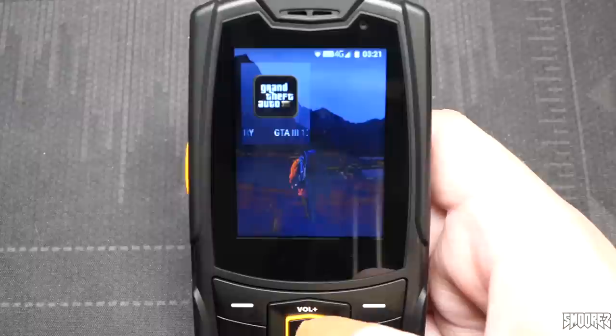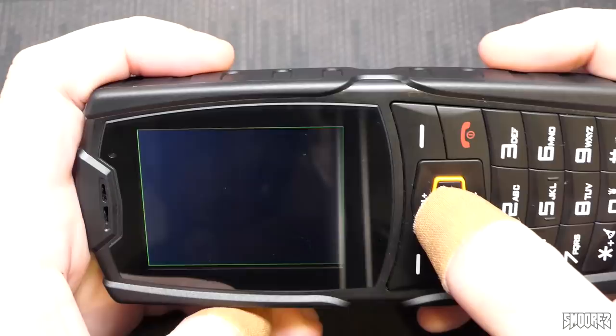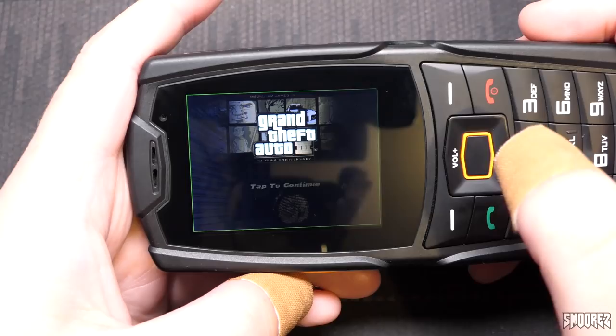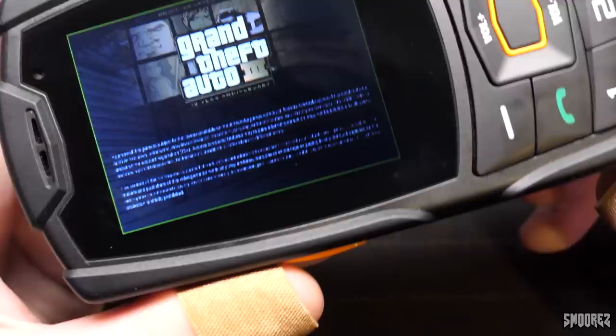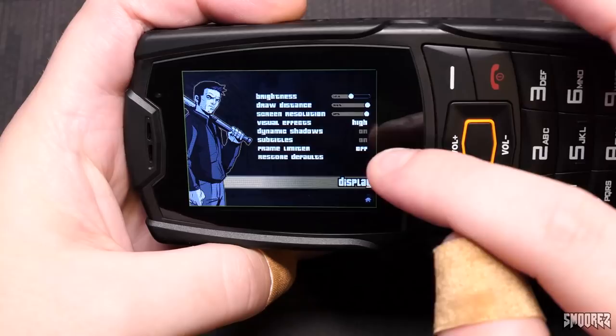Well, I guess it's time we try gaming on the AGM M7. How's it gonna go? I have no idea. So, let's get this set up and see how it goes. This is like if GTA 3 was ported to the Game Boy Advance and you had no buttons. This is kind of what it looks like. You can't even read the text. Okay. Alright. Cool. Let's go options and turn the sound off. Display. Let's put everything up to maximum. Okay. Let's go play GTA 3.